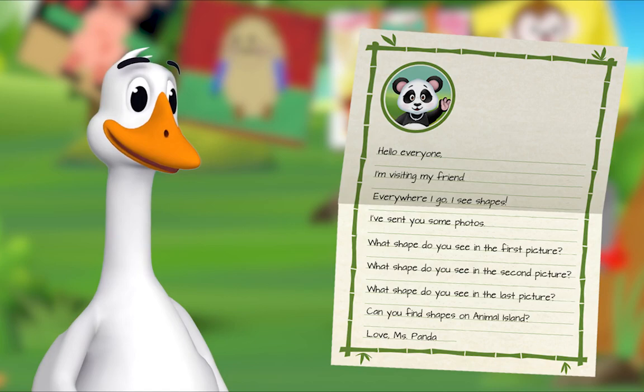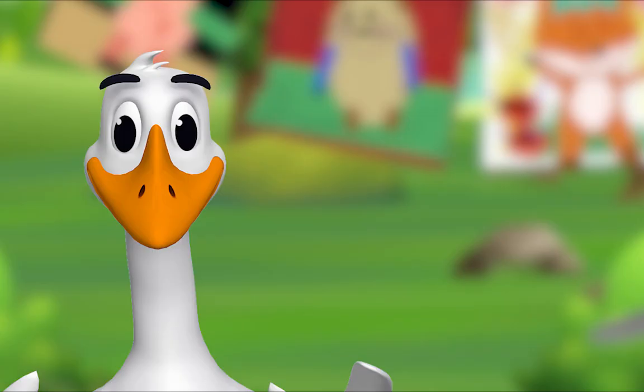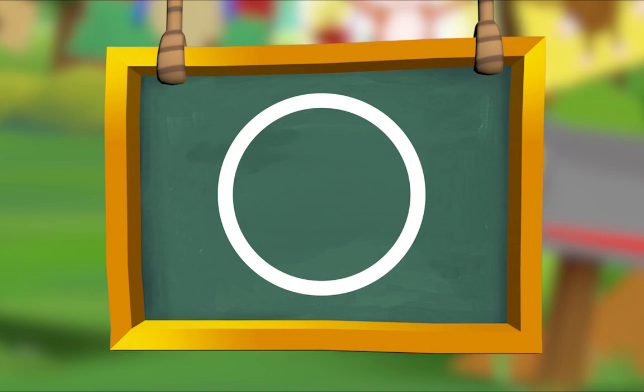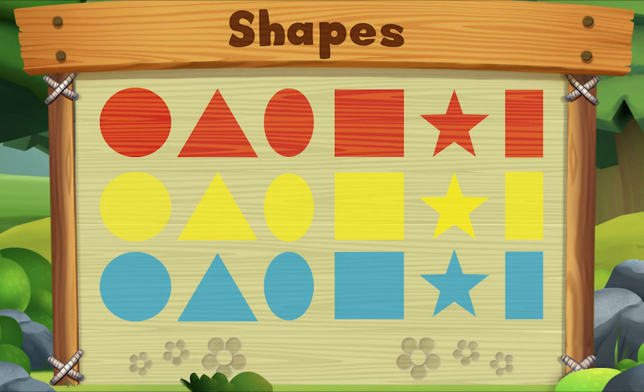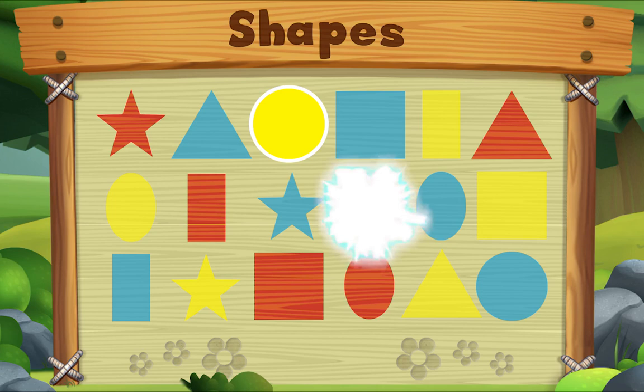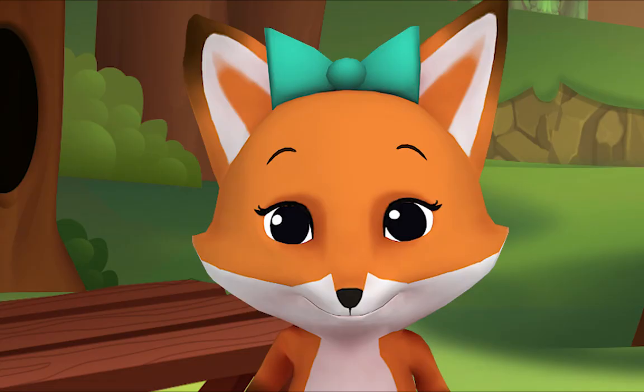Love, Ms. Panda. That's a great idea. We'll make Circle our special shape of the day. Let's look for circles on Animal Island. Let's look for circles. Do you see one? Let's look for another one. Let's look for one more. Do you see it? There it is! We did it! Yay! See you!